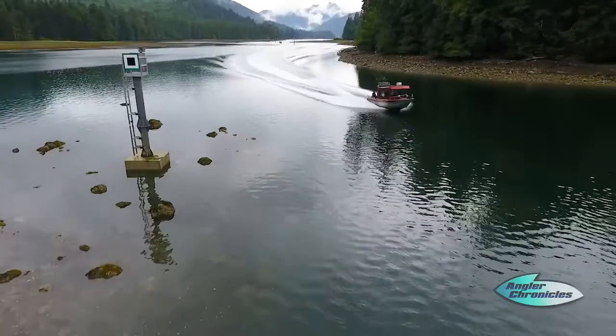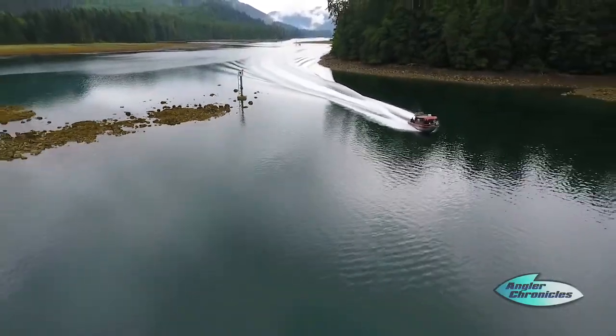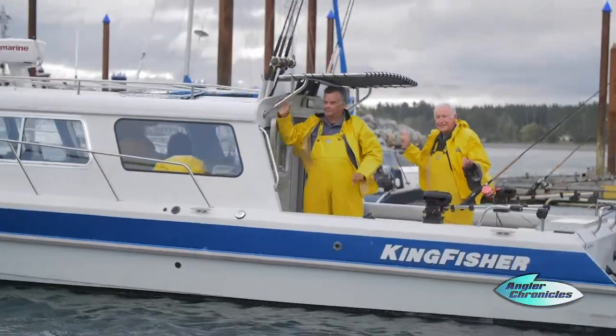Let me say something about that. I've been going there a long time, and the other lodges too right now. They have outboards. They take up a lot more water, so you have to work your trip every day around the tides. Not so at Queen Charlotte Safaris.